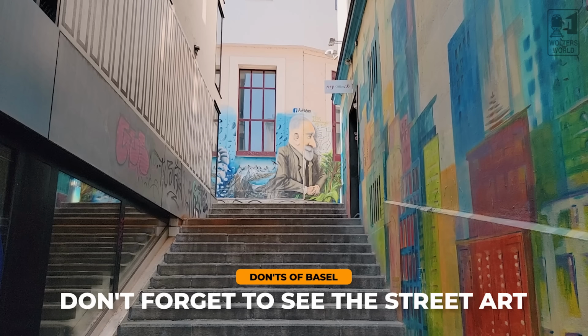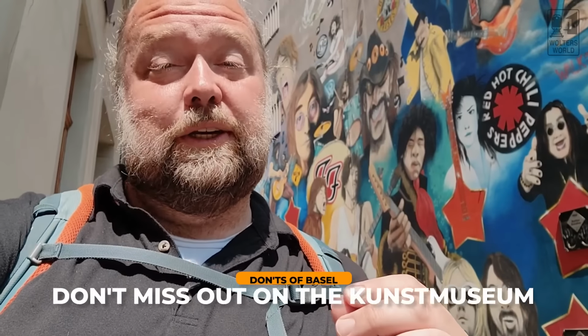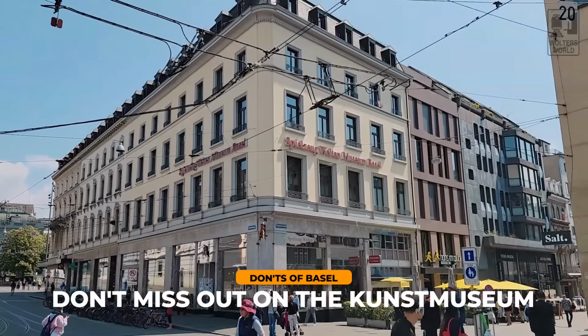So another don't I have for you is, if you're going to be walking around Basel, make sure you go on some of the side alleys and just look a little bit off to the side, because there's all kinds of really great street art throughout the city you can enjoy. And if you want more serious art, I got to tell you, don't skip out on the Kunstmuseum. The art museum here has a fantastic collection. Cézanne, Gauguin, Van Gogh, Picasso.